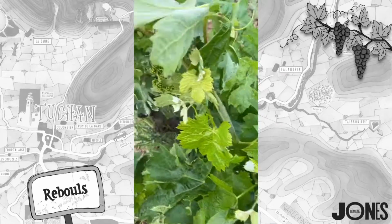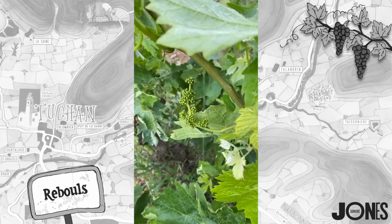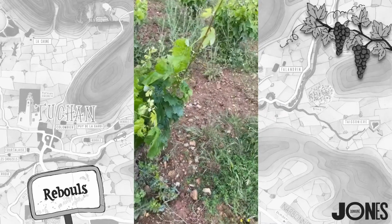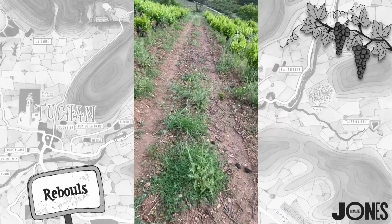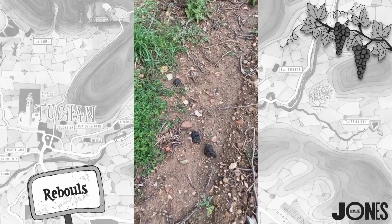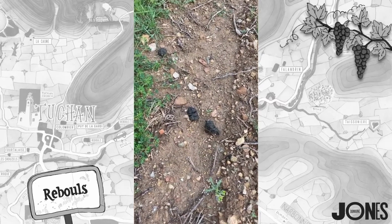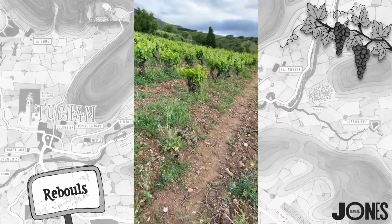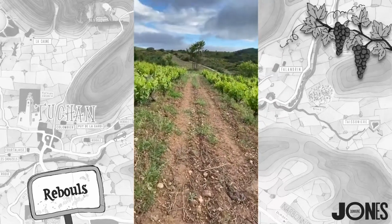Say hello to the grapes. Hello grapes. Lovely bunch of Carignan here. Okay, and my idea was to walk all the way around this vineyard today, so I better get going. Just have a look who's been in here before me. So I am not alone in here. Monsieur le Sanglier, Mr. the Wild Boar.